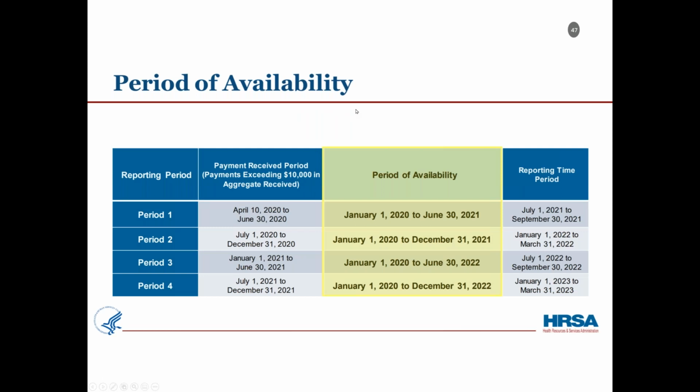Here's the period of availability. You basically had until June 30, 2021 to spend this money. So you can't go out and spend money right now and then claim it for period 1, which was for your reporting on monies received April 10th, 2020 through June 30, 2020, and you could have spent it through June 30, 2021. And of course, our timeline to file this was September 30th with the 60-day grace period. Remember, this continues on. We're going to have periods 2, 3, and 4 going forward, where we're still going to have to continue doing these reports on when you spent money and uses of this money going forward.